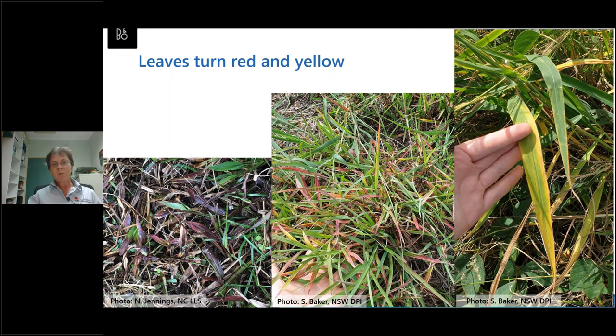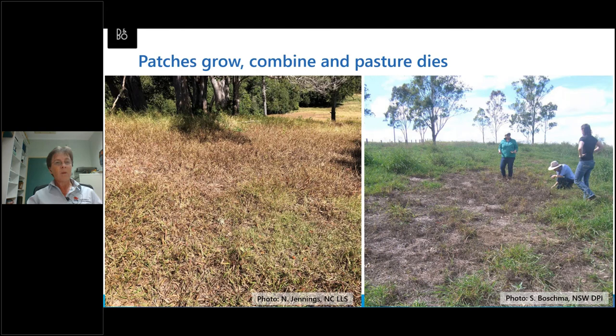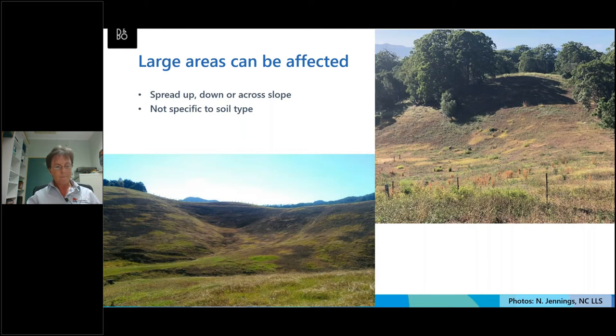Symptoms typically start on the oldest leaves of tillers first. They start at the tip of the leaf blade, move along the leaf blade to the ligule. Typically it starts as single plants or small patches. These grow, merge and combine and get larger. The centre of the patch dies, the grasses die, leaving symptomatic plants around the perimeter. The patches can grow to cover entire slopes or paddocks.